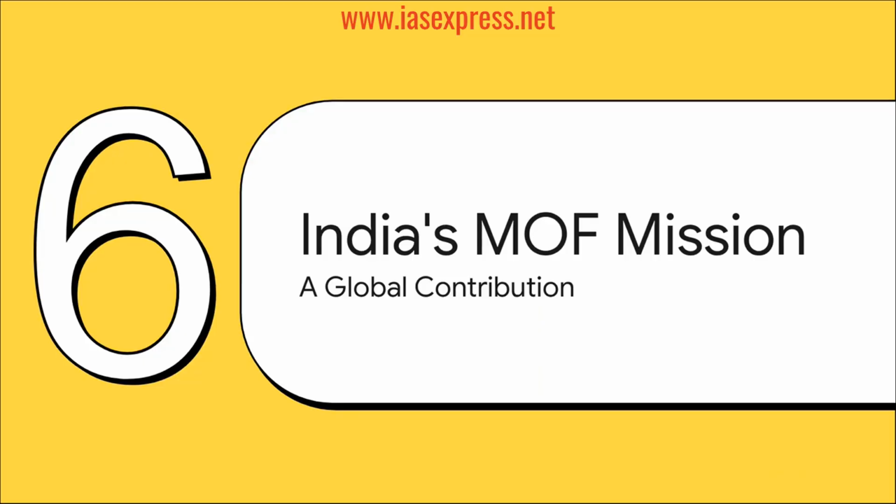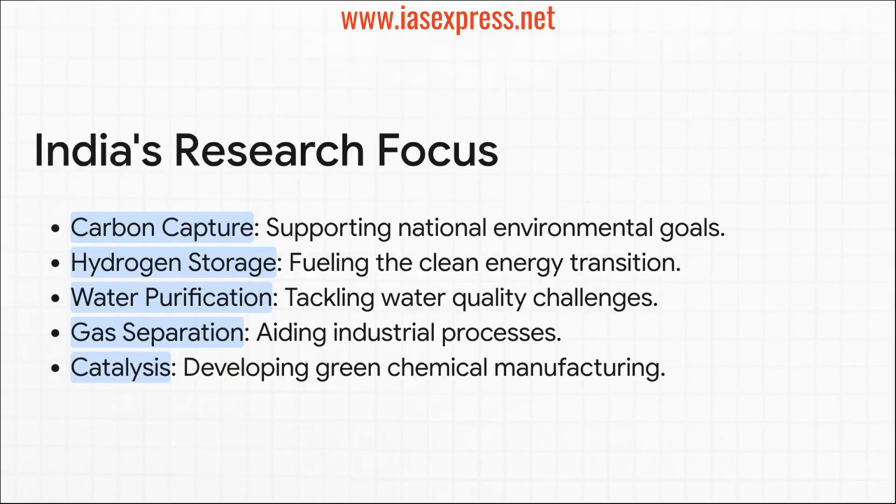So, with all this global excitement, you might be wondering, where does India fit into this picture? Well, the great news is we are not sitting on the sidelines. Researchers all across India are jumping into this field and focusing on solving problems that are uniquely important to us. And you can see that focus right here. Indian scientists are working on MOFs for carbon capture to help us meet our climate goals. They're developing better hydrogen storage for our clean energy mission. And, of course, a huge area is water purification, tackling the very real water quality challenges we face in so many places. This isn't just basic science. It's research with a real purpose for our nation.